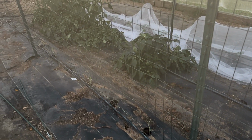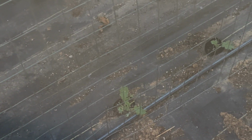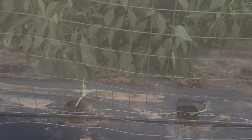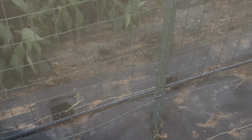Let me show you the kale row that was. This is the kale row that was. You can see how the little animal just ate all my little stuff. Some of it's coming back already. But you can see how they got them good. But we already have kale restarted to replant.